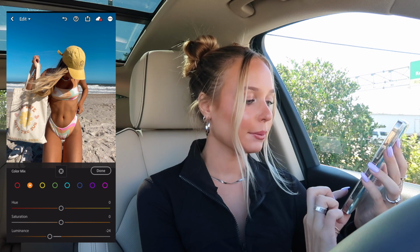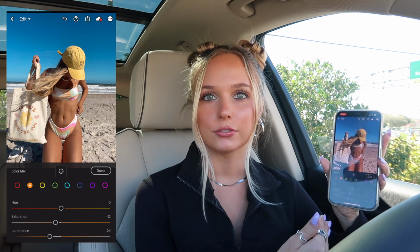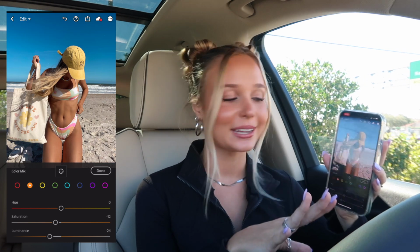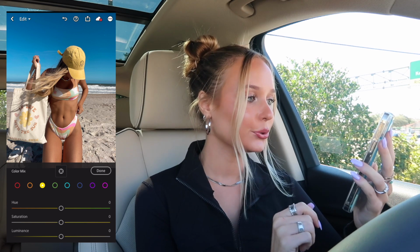Now obviously that is way too much, so I normally will just bring it down just a tad like that. Sometimes I'll bring the saturation up, but sometimes it looks orange, so it kind of depends on the lighting. Typically I bring it down to maybe half of what I brought the luminance down to. So that just gives you a nice little tanned look in your photos, especially for me because I'm always in a bikini. Now we're gonna go into yellows.